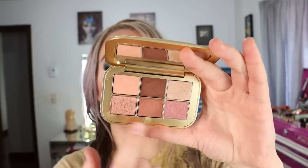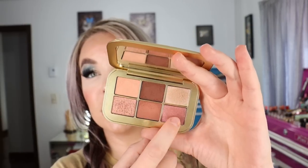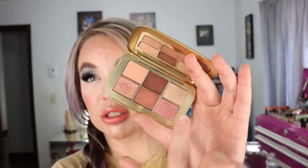Unless this one's the luminous and this one's the luster. But this one actually is a very similar formula to the metallic. The formulation of these two shades is very similar. So sometimes the finishes on these kind of confuse me, because I'm like, the luminous is very similar to the metallic.